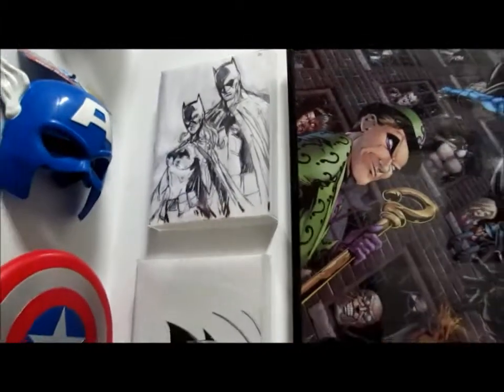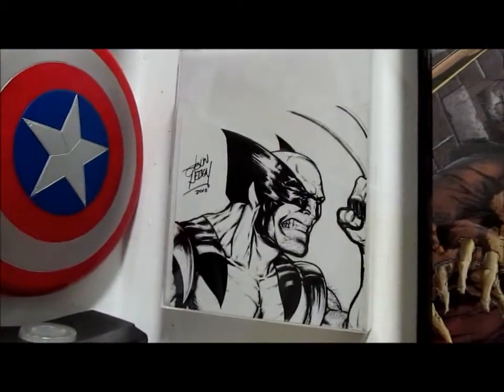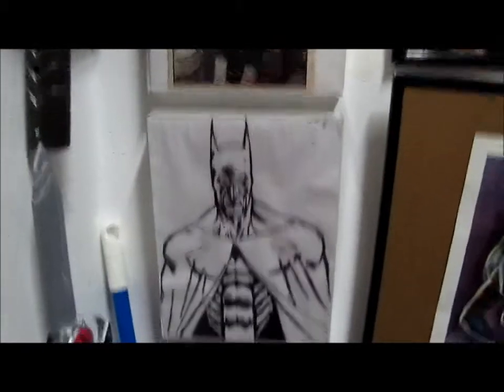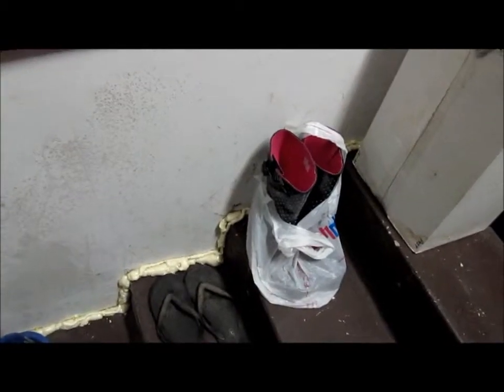A couple of drawings. Batman and Batgirl. It's a Wolverine drawing I got signed. Lovely Daily Bugle thing from when Cap got assassinated. As well as Batman. And my Infinity Gauntlet that I made for Halloween. And you gotta have a duster. As you can see, I also have my flip-flops, and some snow boots for the fiance, which I wish was taping this, because it would have been cooler if I could actually walk around and kind of like Cribs.